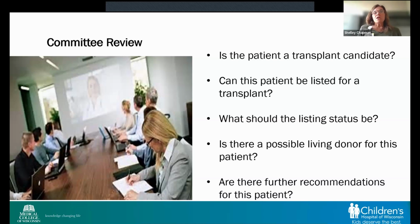For example, maybe the patient is being evaluated for a kidney transplant, but during their evaluation, it was found that their heart tests were abnormal, and you want to send them to the cardiology team to be evaluated and determined if their heart is safe to undergo the kidney transplant. Once they are cleared by the heart team, they may then be deemed a candidate for the kidney transplant.